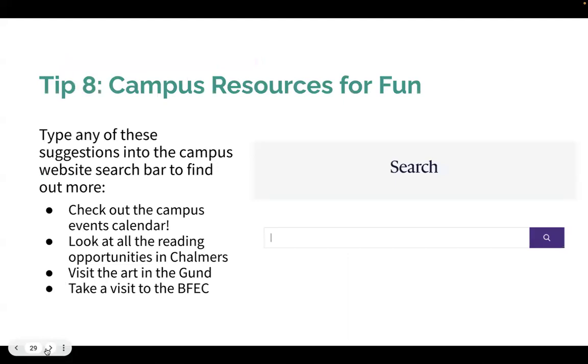A couple campus resources for fun. You can type any of these suggestions we're giving you into the campus website search bar to find out more, including the campus events calendar, reading opportunities in Chalmers, art in the Gund, and a visit to the BFEC.